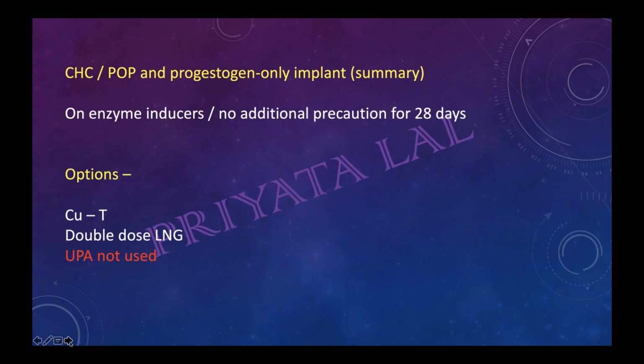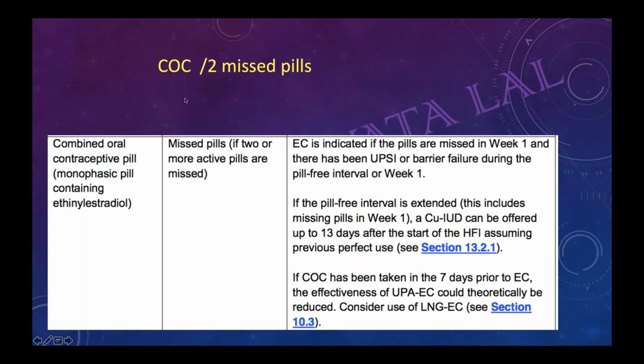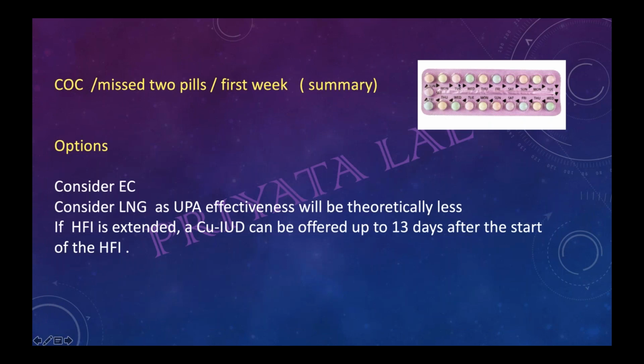Please. Okay. Now we have read this in the first class also, when we were doing COC, and when two pills were missed. Now this is from the guideline, and this is the summary. Now your patient is taking COC, and she is in the first week, the first 7 days, and she has missed two pills. So what are your options? Now the options are the same as we just read in the first slide.